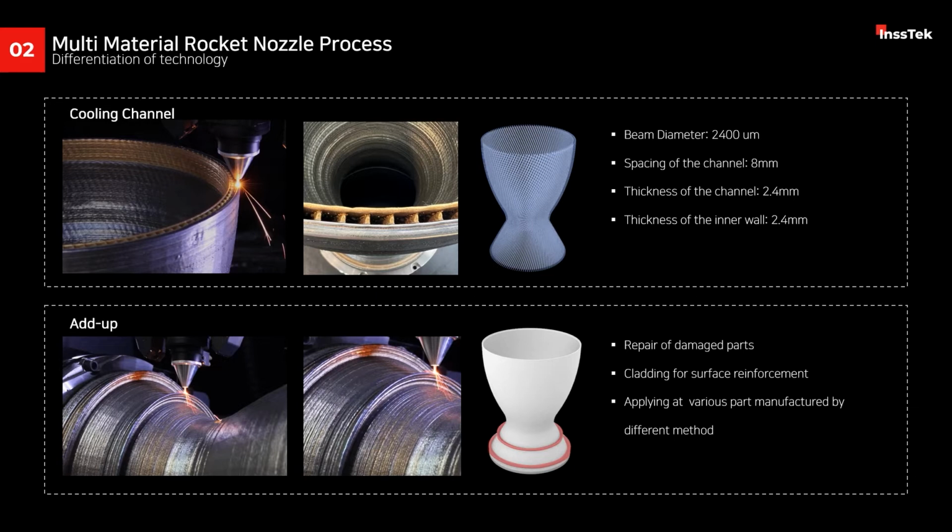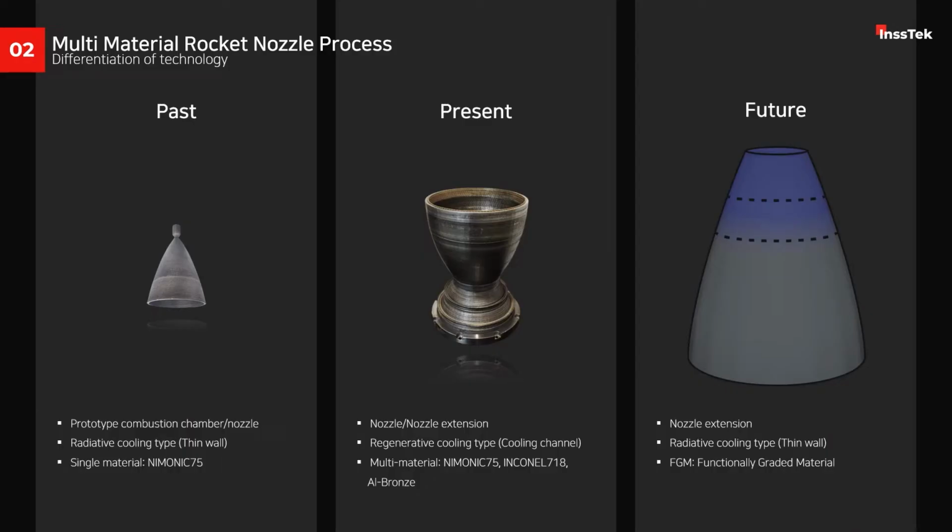The DED method has no restriction on what shape it works on. With the advantage of being able to print on an existing part with various shapes, it can proceed printing in various orders rather than just from bottom to top. Judging that the rocket nozzle part can be a great starting point to apply DED to the aerospace field, we have been manufacturing various nozzles according to our technology development stage.